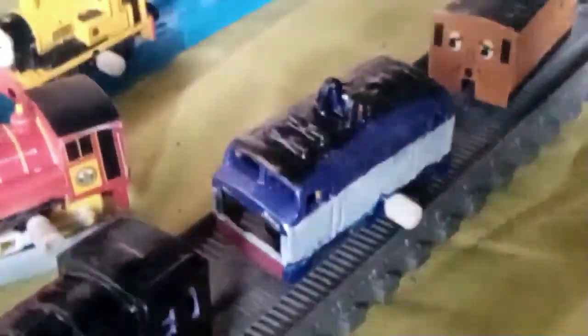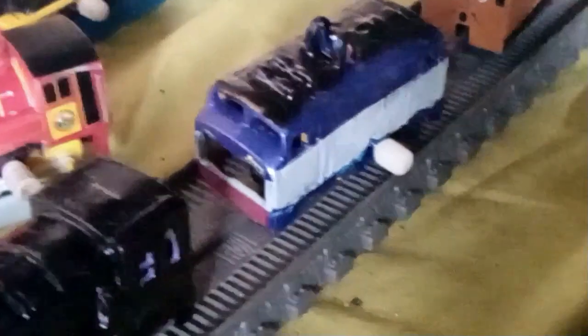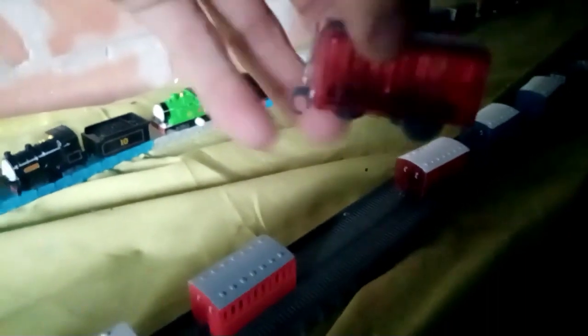Two blue Scarlowy Railway coaches. Two grey troublesome trucks. One light grey troublesome truck. One clear metallic orange troublesome truck. Two troublesome vans. Four fuel tankers. One of them has a destroyed coupling, by the way. Sorry about that. A little faceless grey troublesome truck.